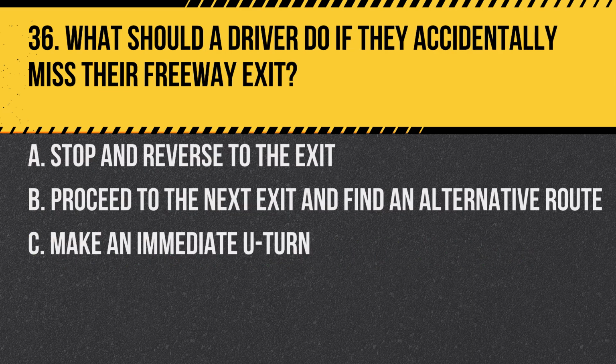Question 36. What should a driver do if they accidentally miss their freeway exit? A. Stop and reverse to the exit. B. Proceed to the next exit and find an alternative route. C. Make an immediate U-turn. Answer. B. Proceed to the next exit and find an alternative route. Stopping or reversing on a freeway is dangerous and illegal.